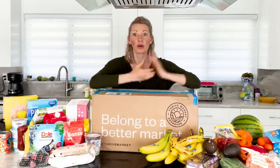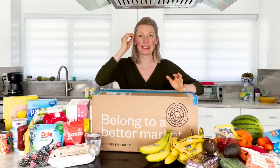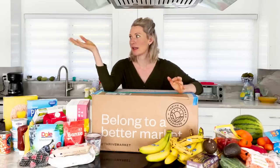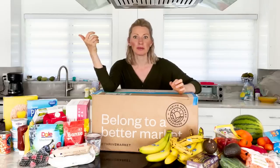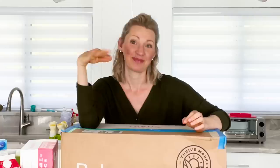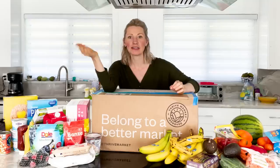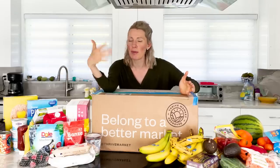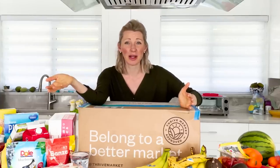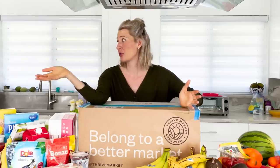The thing I love about ordering my groceries is that anytime I remember something that I need, like let's say I open the fridge and I'm like, oh yeah, we're running low on eggs, I just add it to my grocery order when I think about it, because if I don't do it right then, it's gone. This allows me to make sure that I actually get all the things that I need and I'm not making multiple trips.